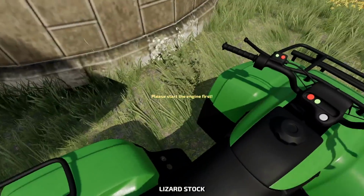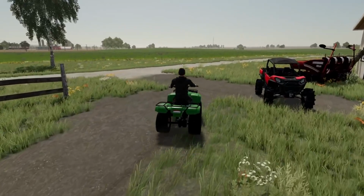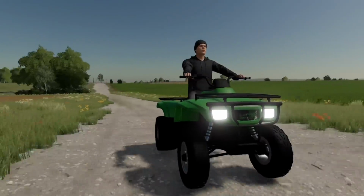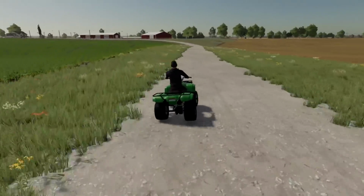All right, little ATV, don't you do me wrong. Here we go. Oh, actually, I think I like this more. It feels a little bit more sketch going down the road on it, but it's definitely fast. Make that 75 miles an hour down gravel on an ATV and we don't have a helmet on.